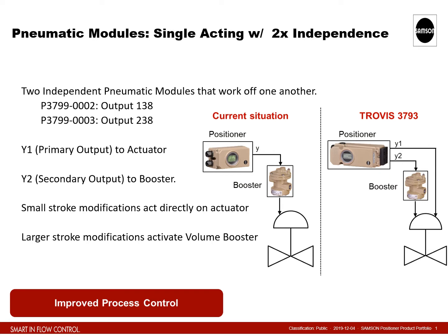Once the deviation from the current and desired position falls below a certain threshold, the TROVIS 3793 Smart Electro-Pneumatic Positioner switches from the secondary output to the primary output.